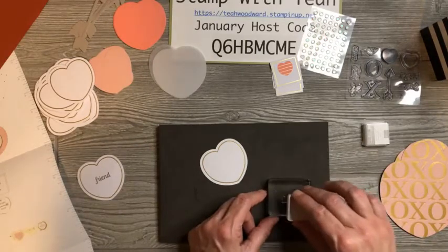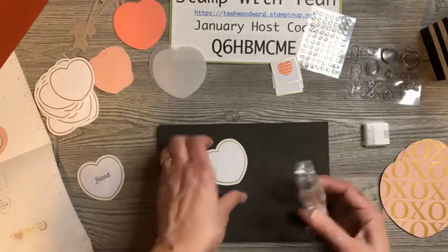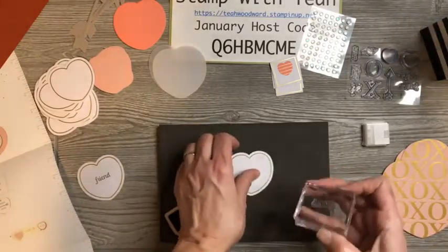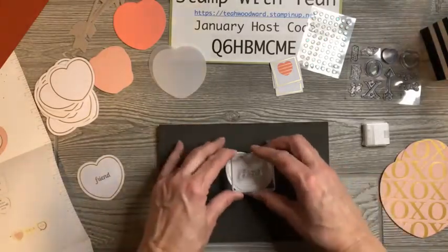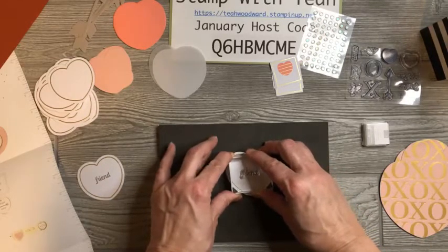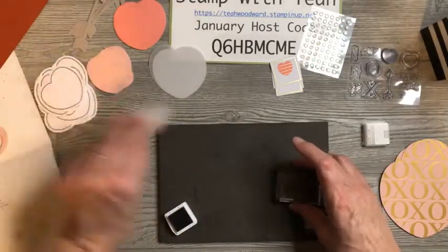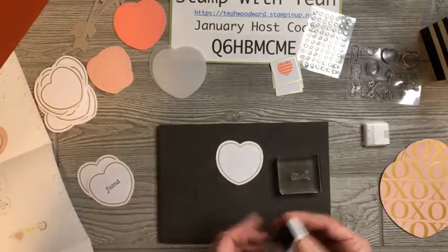You know, I can just send these to one of my grandkids to hand out, the ones that say friend, because I've got those others that I'm going to be making from Nuts and Bolts and the hands that make the heart. These won't go to waste, is what I'm saying.